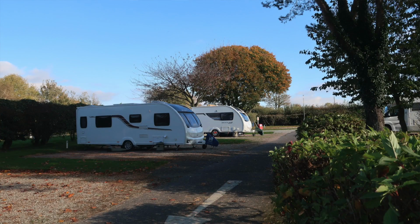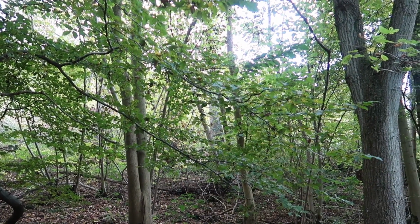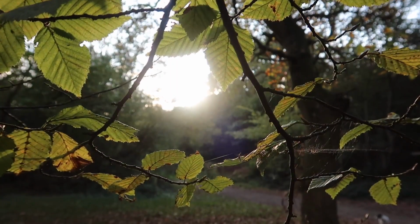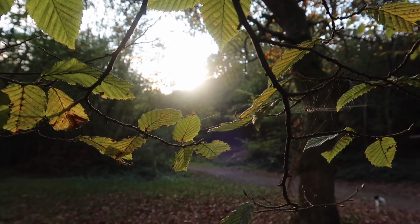We're currently staying at Black Horse Farm Caravan and Motorhome Club site in Folkestone in Kent, and about 15 minutes walk from the site are these beautiful woods, and there's a 45 to 60 minute circular walk around them. So if you're ever staying at Black Horse Farm Caravan and Motorhome Club site in Folkestone, this is a great place to come and walk the dog and throw the ball. There we go, Dougal.